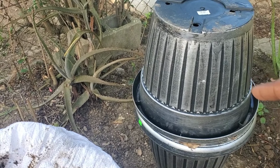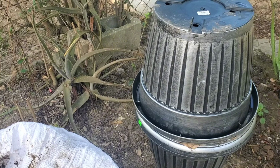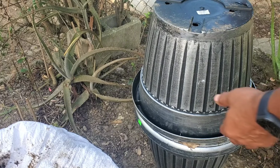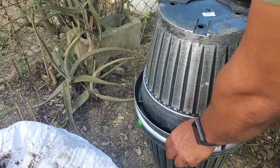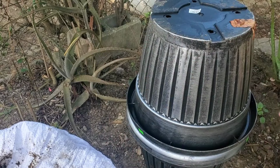Here I have some vegetable scraps, also some newspapers, and I'm simply just going to turn this container over. Some may fall out. So there's also some cow dung there. And that's that. Every day I just keep flipping this.